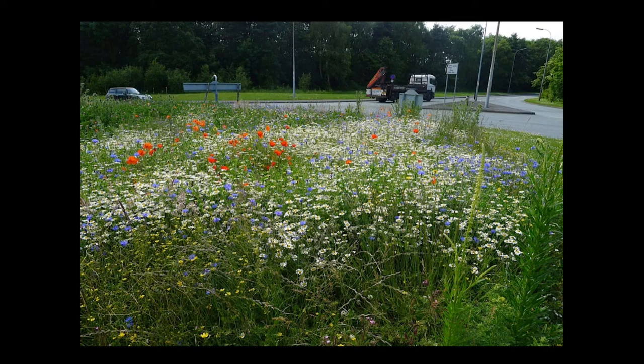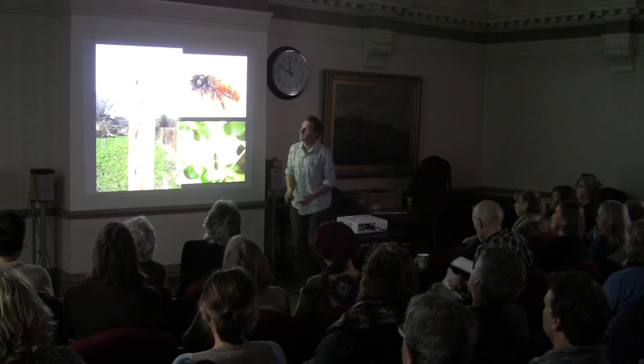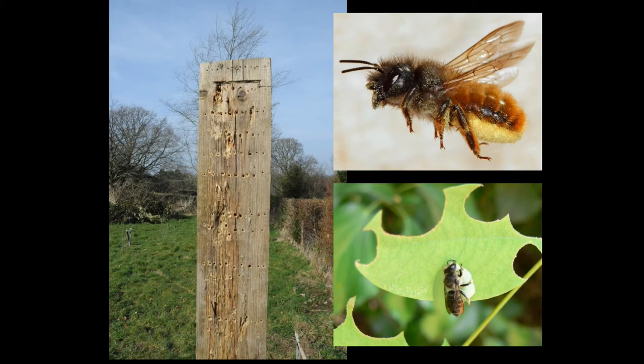It's very easy to make nest boxes for nest sites for solitary bees. Just drill some holes in a post or a piece of wood and stick it on the wall. This looks rubbish, I know, but this is just an old fence post I had, so I just drilled some holes in it. And within 20 minutes of drilling the holes, with an 8mm drill bit, I had these Osmia mason bees turning up a couple of springs ago, and they come back every year. They'll be out in March, so if you want to do it, do it soon.